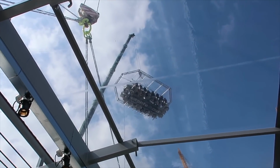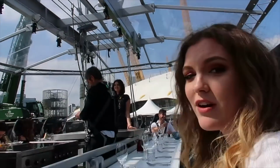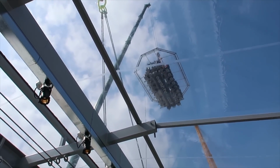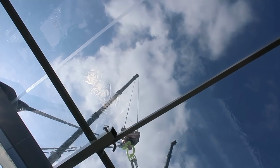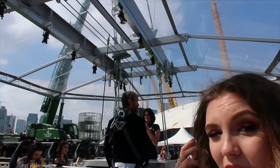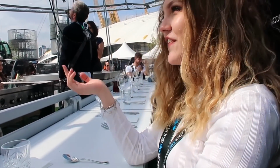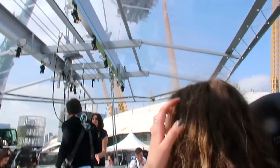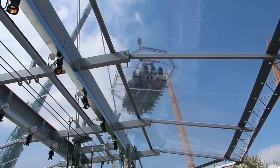This is the other group coming down. We're on the ground now. We're safe. We made it, Molly. Our feet are firmly on the ground. They're still coming down, they're swinging around a bit. Look how high it is when you look up. I can't believe we did that. It was so surreal. It was scary. It was quite difficult to eat, but the food was lovely. Oh look, here they come.